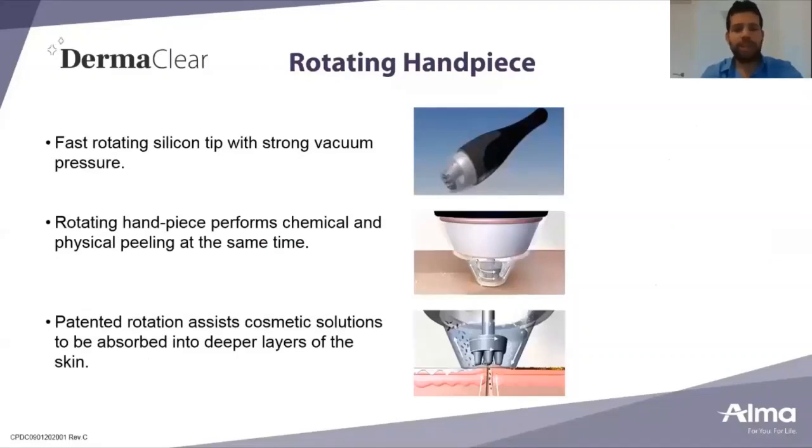The main technology of the system is in our unique rotating handpiece. The fast rotating silicone tip with strong vacuum pressure. Basically, what happens is that we're taking the solution from the bottle itself and circulating it through the handpiece, and the strong vacuum pressure extracts the debris into the canister of the system.